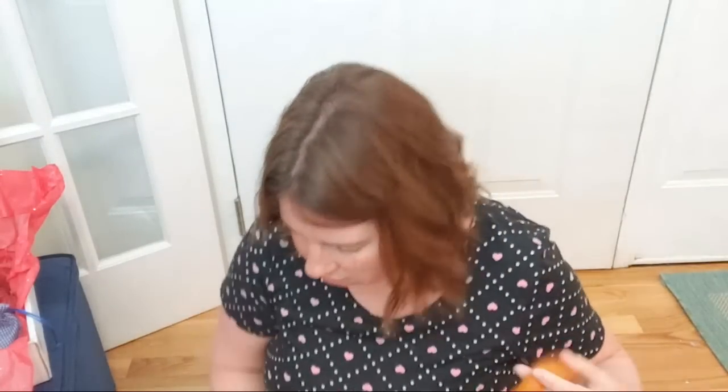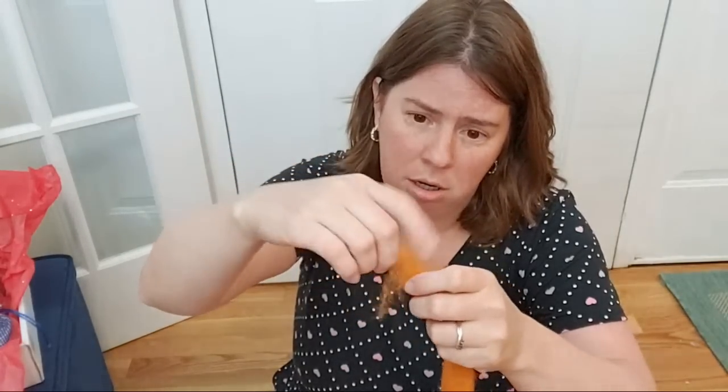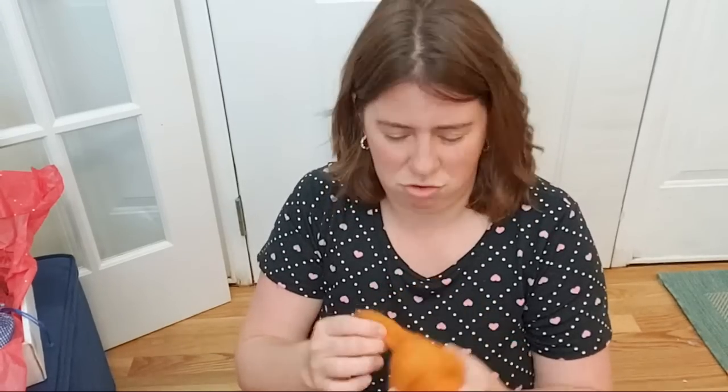Okay, let's peek at the orange. So let's see if this is 2 ounces total, and there's 8. There's probably about a half ounce of each. Yeah, it looks like it might be a little short. Still spinnable. There's a really nice crimp in here. It's not the longest staple length I have ever seen, but I think it would still be doable. I tend to use short draw anyway, really short draw.